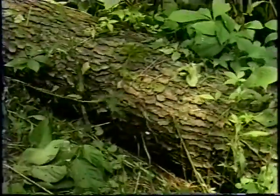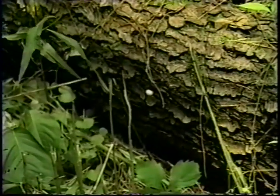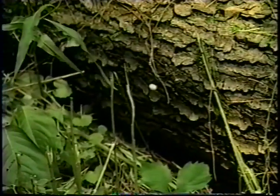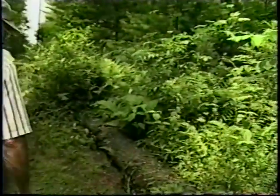It's starting. So while I did not do this, this was done by nature, and we've just left it here to show you the process of deterioration, of decay, and what it means to wildlife, and also what it means to the amphibians.